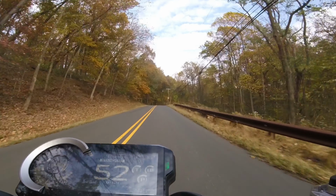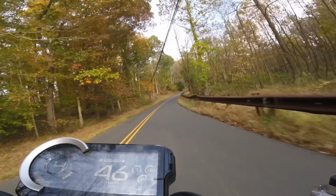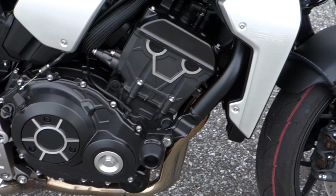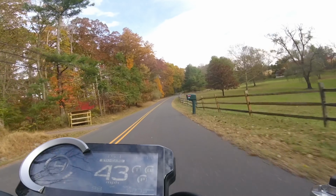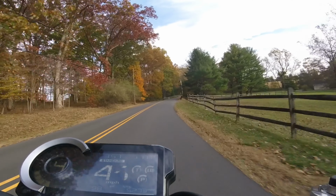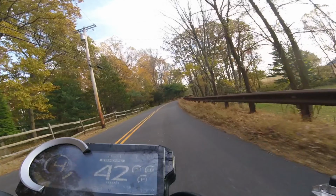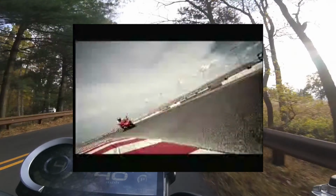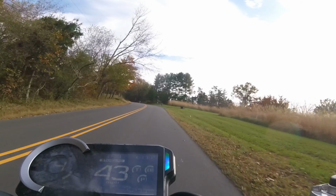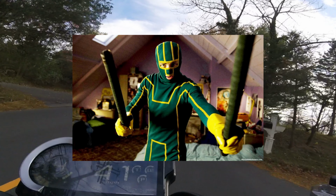Now the fun part. Let's talk about the things I love about this bike, and there are many. Starting with the amazing 998cc Fireblade engine that's at the heart of this glorious beast. Some bike reviewers have criticized Honda for going back to the well and using the 2006 Fireblade engine as the basis for the power plant in the CB1000R. But as any Honda enthusiast knows, the Fireblade has been a tried and true performer, and the re-engineered version used in the CB1000R kicks ass.